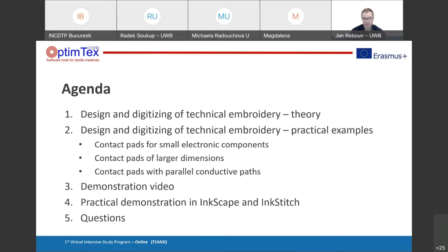After that, I will make some practical demonstration in the free software like Inkscape and InkStitch. Then maybe if there will be some time, I will also show you the demonstration video, which we prepared for you as a study material. And if there will be some other questions or discussion, I will be happy to answer.